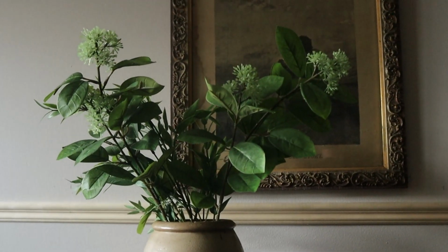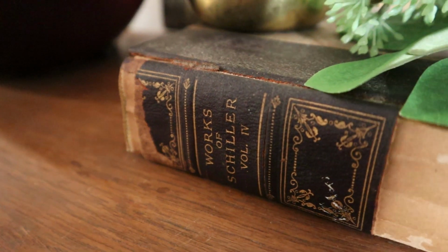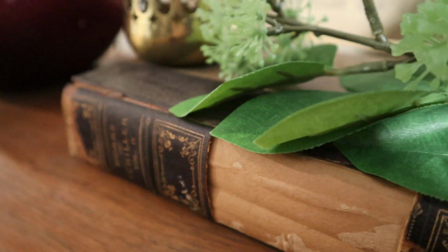And so with that being said, it's Thrift Haul time. So first up is this book. Now, obviously not to hurt the book's feelings, but it is probably the worst conditioned book I've ever picked up. But the copyright is 1902, so I'm gonna give it a pass.